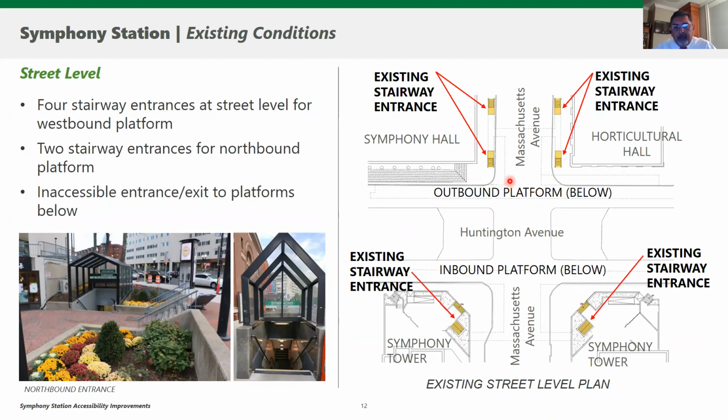Along Mass Ave, adjacent to Symphony Hall and Horticultural Hall, this plan shows the location of the existing 4 stairway entrances. On the south side of Huntington Ave, we have 2 stairway entrances. All these entrances make the platforms and station below grade completely inaccessible for anybody with mobility impairments.